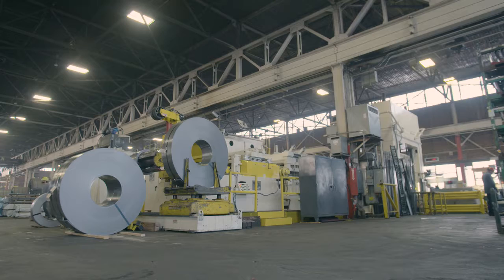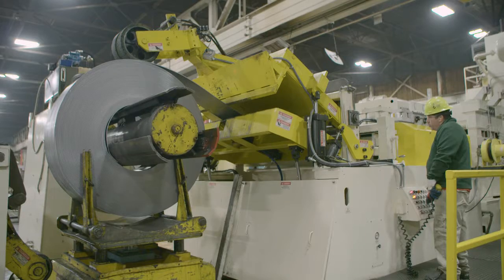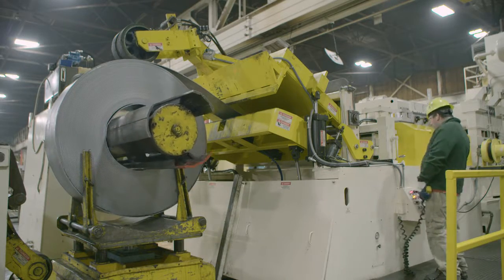I would recommend COE really for 3 reasons. You know, the value for what you receive equipment-wise, their ongoing support, and then their upfront engineering to make sure that the equipment is right for your needs.